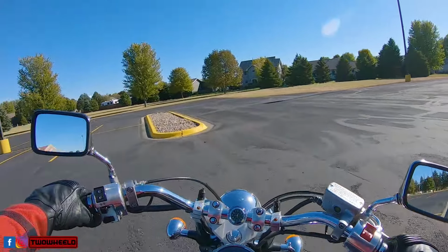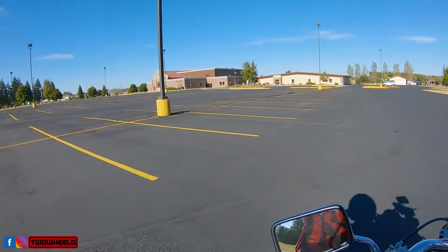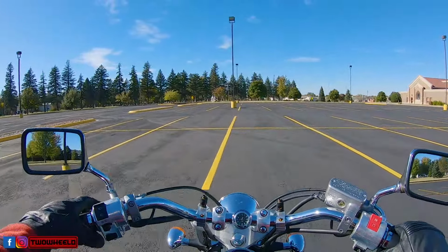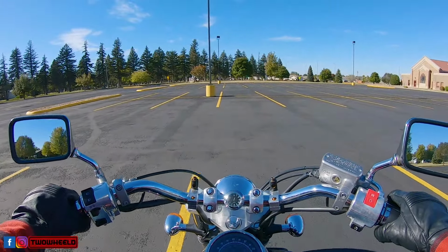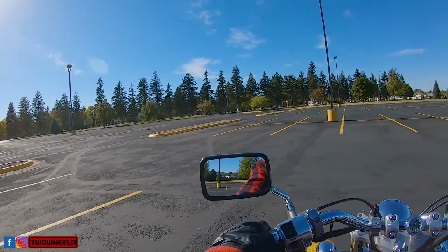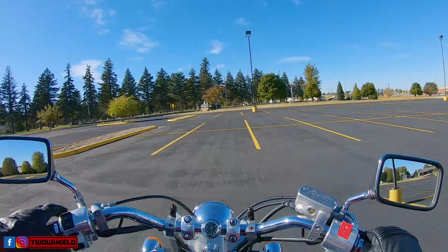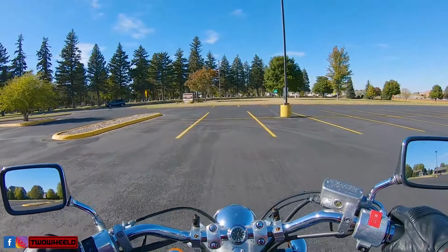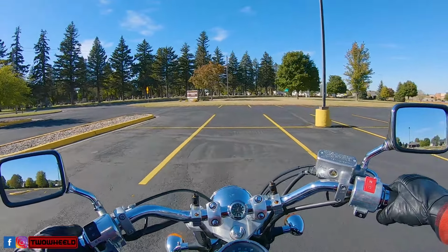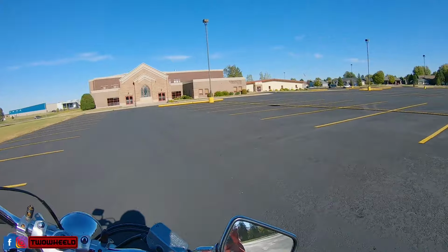Depending on your parking lot and what you need to practice, and looking where you turn, or you can practice your braking, like brake at the yellow line, downshift, I was already in first, but practice your emergency braking, because you want to be prepared. Do stuff like that, like little drills. This is all in how to learn where to ride a motorcycle.